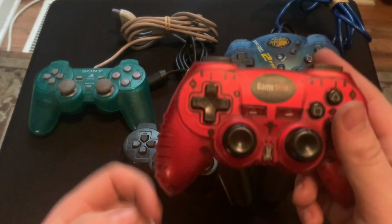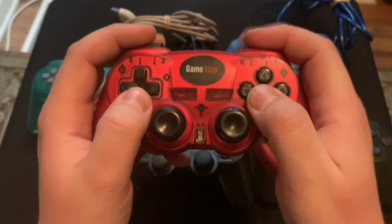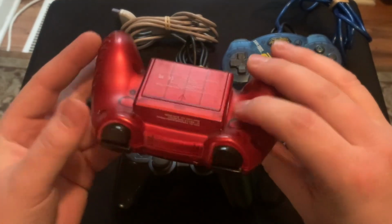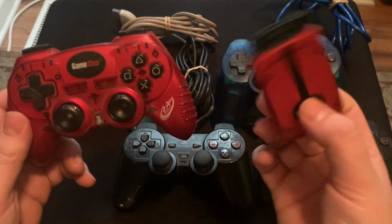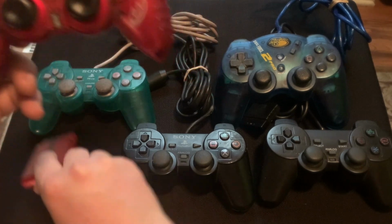I also have this wireless one from GameStop. This one's very light, takes batteries. I have the little receiver for it as well. Just plug that right in.